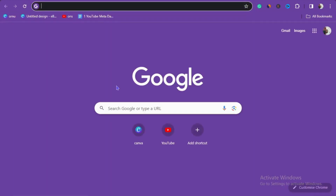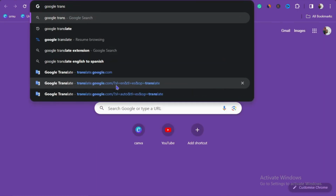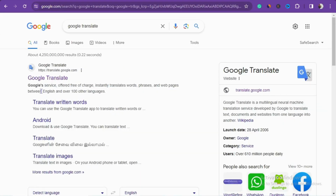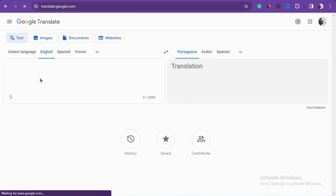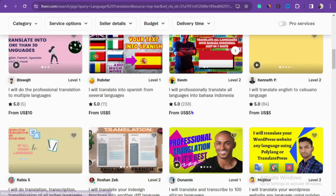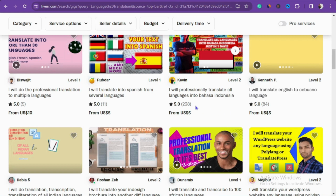So if you open a new tab and search for Google Translate, click enter. You're going to see that Google already has a translator that will translate between languages for you, which you can just copy the content that your clients are going to give you here on Fiverr. Once they contact these guys and give them the script that they want them to translate from English to Korean or from English to any other language they want them to do, all you need to do is to copy that.